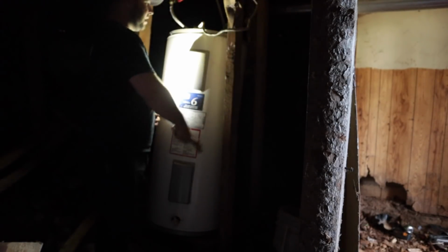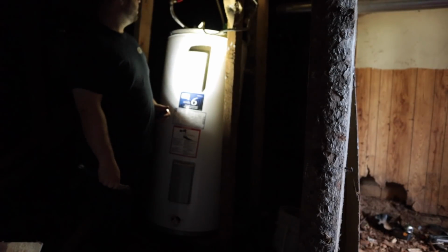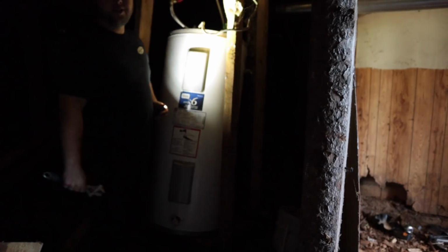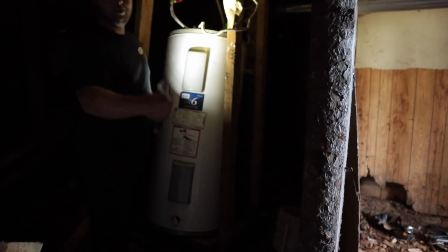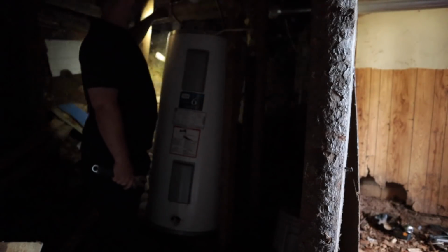So I've got a sale for the hot water tank. Already have a sale for the big picture window upstairs. Dad's taken one of the exterior doors. I think Dad's taken the front patio, which is newer. So just here to unhook this now.